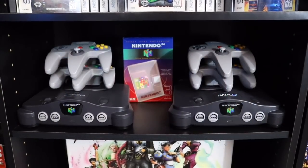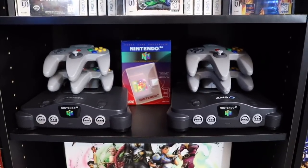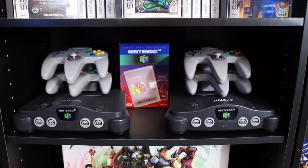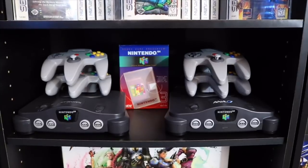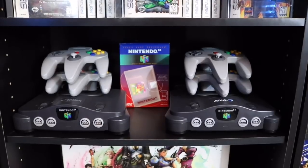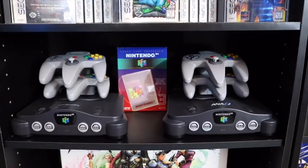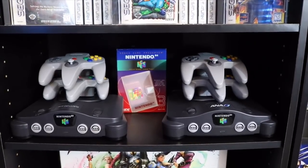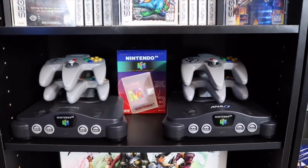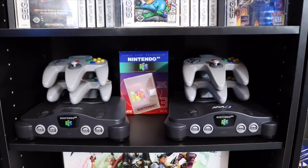And then if we drop down to the second to last shelf on this first bookcase, you'll notice that I have two more variants of the Nintendo 64, which we have the Korean Hyundai Convoy release with two matching Korean Hyundai Convoy controllers. And then on the right, you'll notice that I have the Japanese ANA Limited Edition N64. And in the middle, you'll see that I have the video game preserver cases for the Nintendo 64, and that is complete in the box.